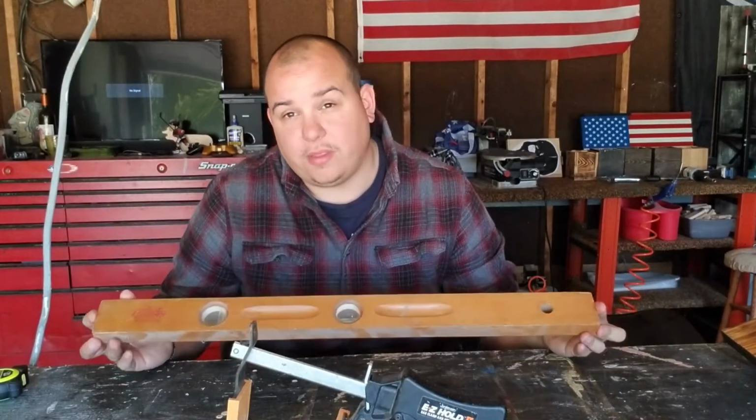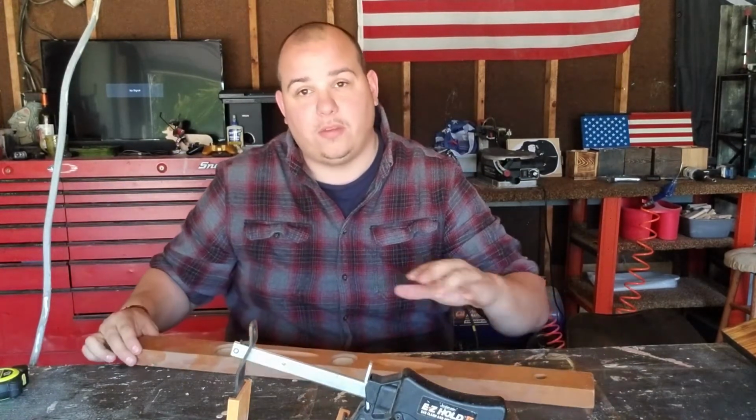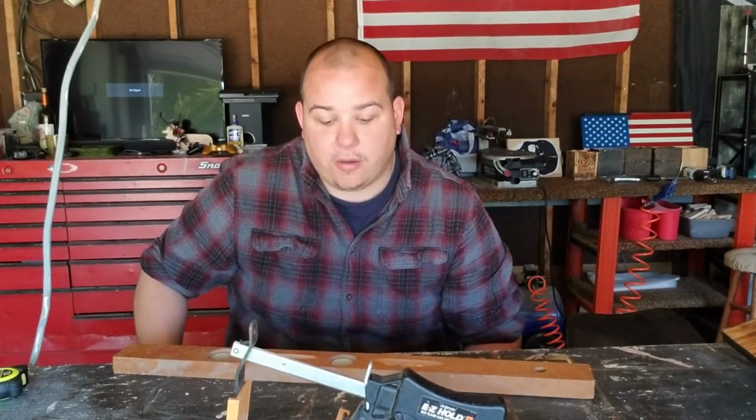He actually gave me this old Stanley Handy Made level, and he said that as long as he could remember, his grandfather always had it hanging in the shop, and he's never used it. It's just always hanging there. He's like, if you want it, you can have it. It's probably not even accurate, and it's not. It's nowhere close to accurate.